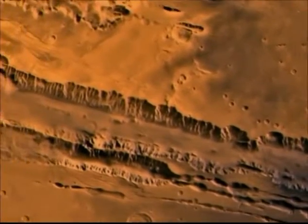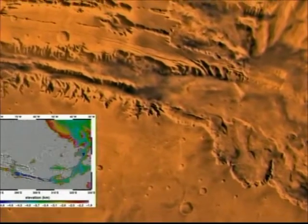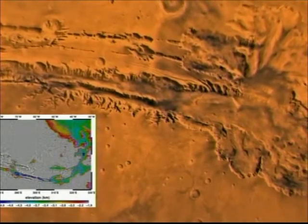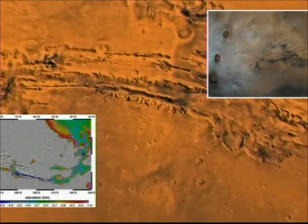The Valles Marineris is the largest valley in the solar system. At almost 2,500 miles long, it would stretch across the United States. Seismic pressure from the giant Tarsus volcanoes to the west may have created the giant crack in the red planet.